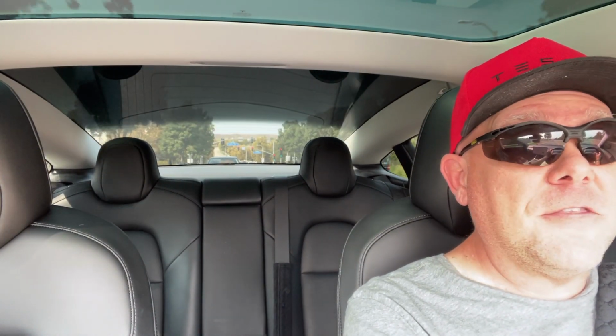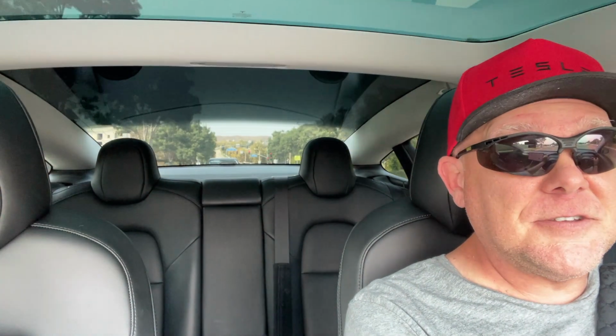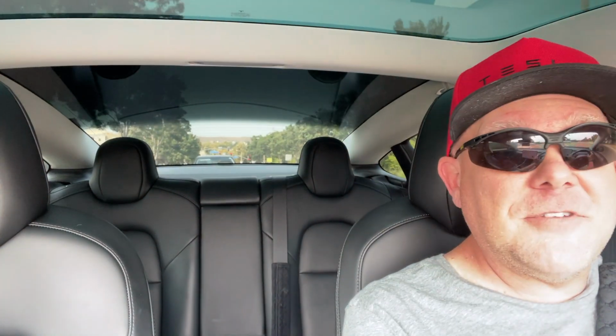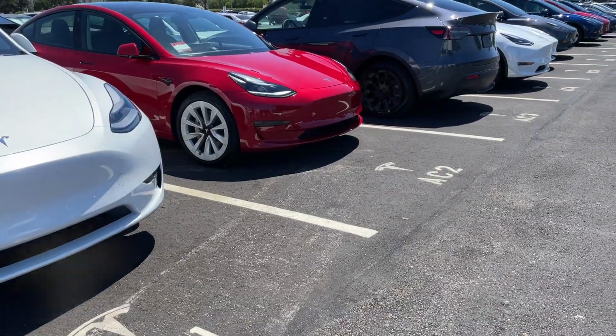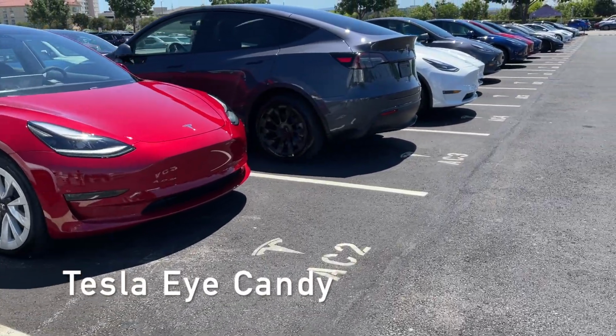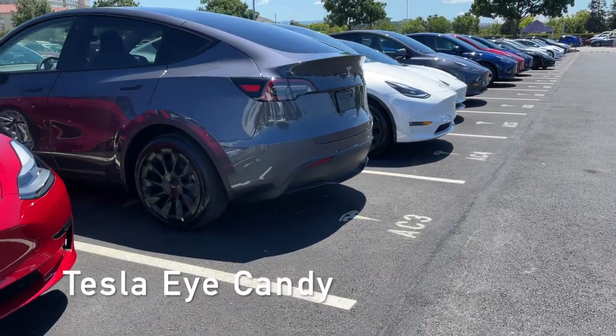Now, I do know that the nav factors in elevation changes. I know this because I've done some pretty huge elevation changes, and if it hadn't factored that in, there's no way we would have made it. So definitely factors that in.